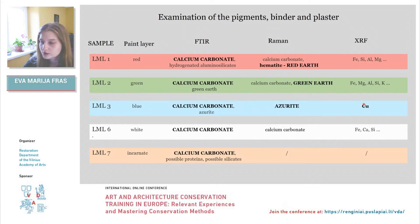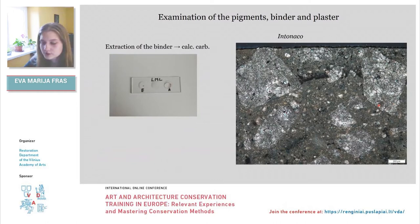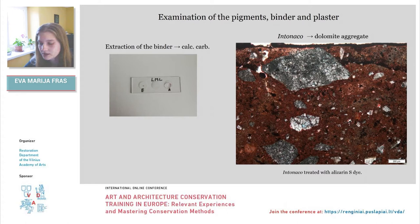We performed extraction of the binder, which resulted in calcium carbonate. We also examined the part of the intonaco, the plaster on which the paint layer was applied, which we treated with the Alizarin S dye that colors only materials with calcium. So as you can see in the picture on the right, taken with a microscope, all that is red is calcium, and the parts that are still white and gray are dolomite. So we have the dolomite substrate, which is rich in magnesium, and the blue pigment with a lot of copper in it. These were the main guidelines in choosing a compatible consolidant in this case.